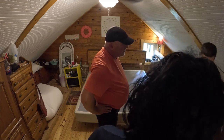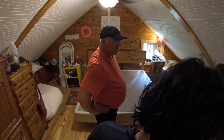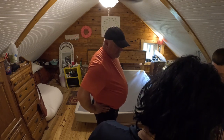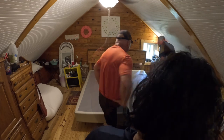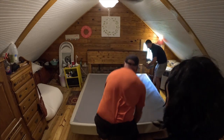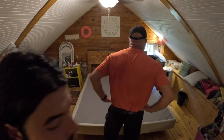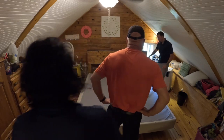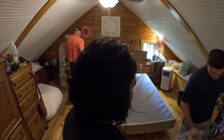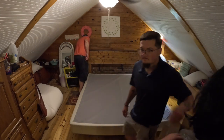So this isn't like the old bed where it all comes in pieces? No, nope. It's nice now. It's all one bed. Free built. Nice. Yeah, so we can put that here. Okay, that's perfect. That's where the last one was. We can leave this out for now and then we'll put it all down when we're all set. Alright, we'll go grab that mattress. Where's my bed?